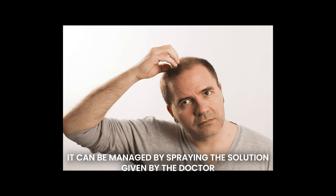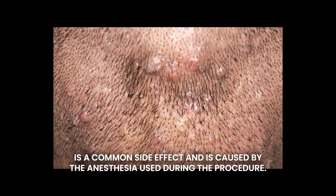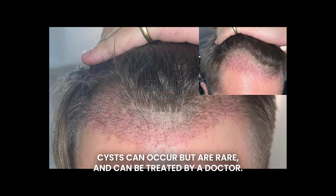It can be managed by spraying the solution given by the doctor and washing the scalp with a mild or medicated shampoo. Numbness is a common side effect and is caused by the anesthesia used during the procedure. It is usually temporary and will resolve within a few days. Cysts can occur but are rare and can be treated by a doctor.